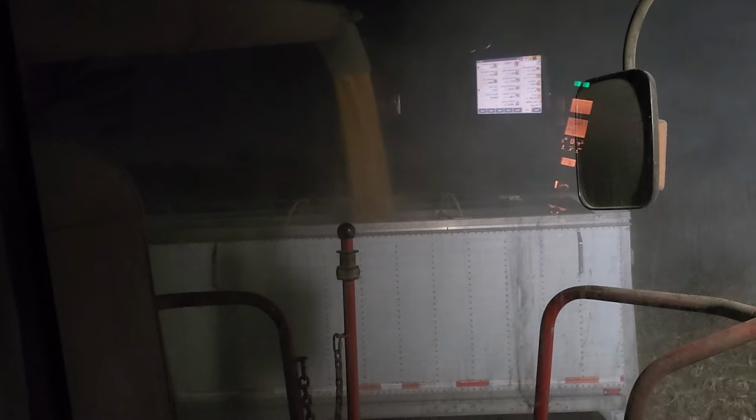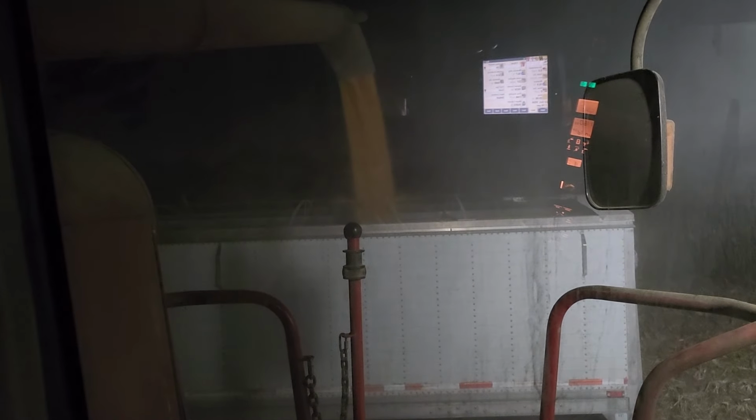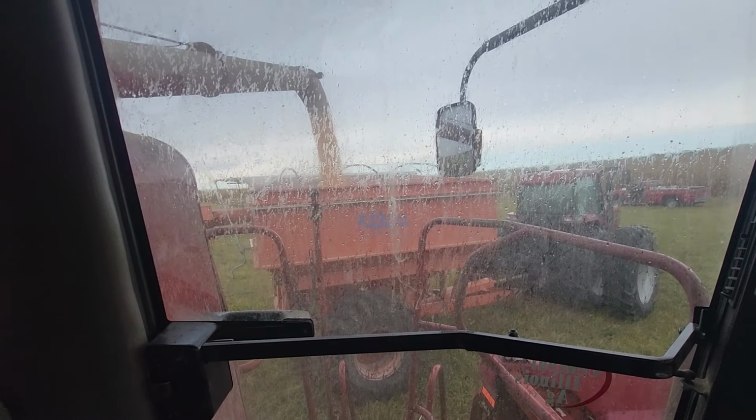This'll fill the trailer. I dumped, but we had some more room, so I picked a few enders off that. I went down and back, and this ought to finish it up. Yeah, it sprinkled a little bit, but not enough to really hurt us at this point.